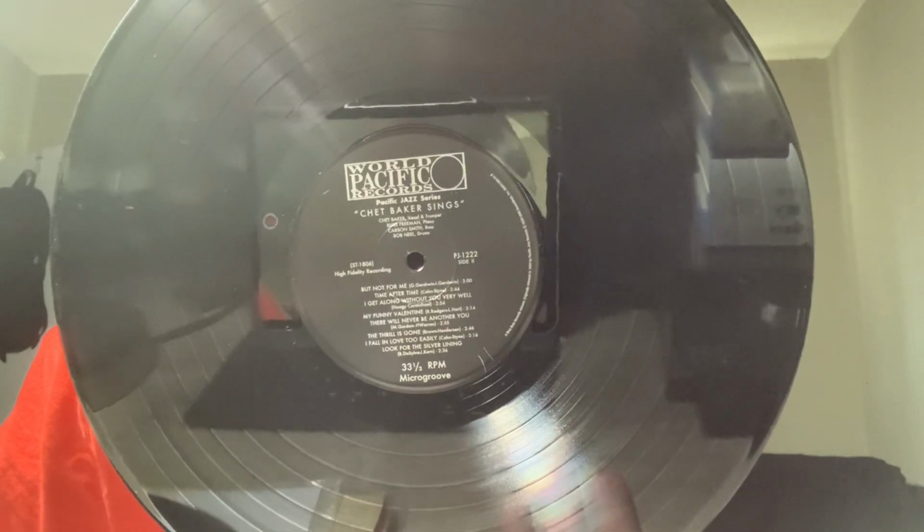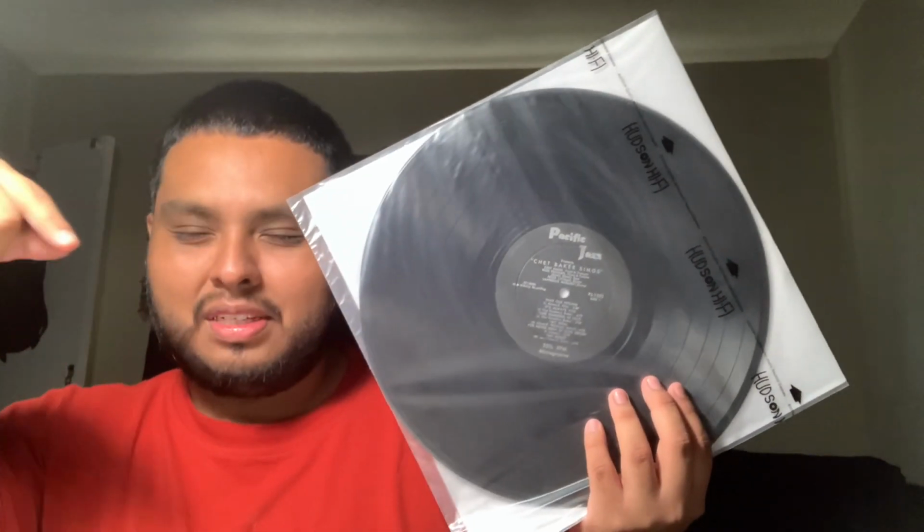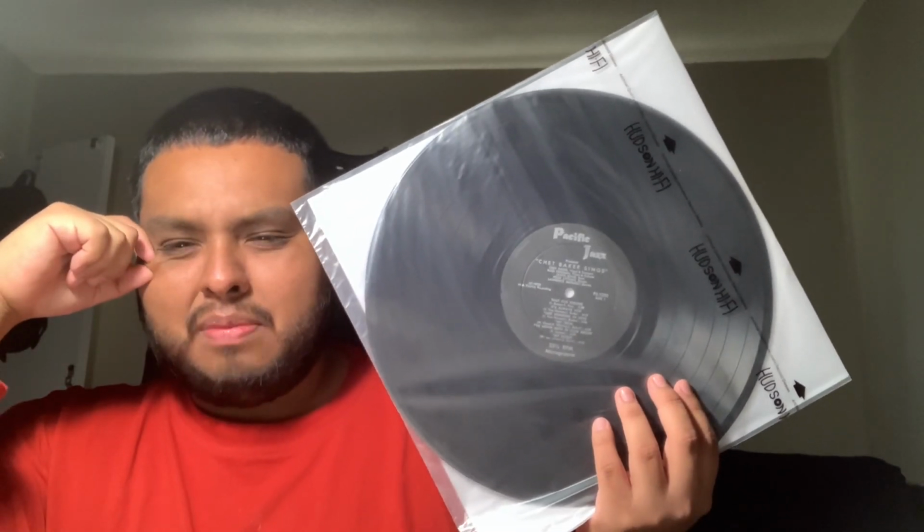And if you're already familiar with the Tone Poet, they use the World Pacific labels. So technically, for the Tone Poet reissue, they used the 1956 cover, but I think the reissue after 1956 is the World Pacific Jazz, which I think might have come out in 1958. But what I'm trying to say is that for the Tone Poet, they used the 1956 cover replication, but used the 1958 World Pacific.